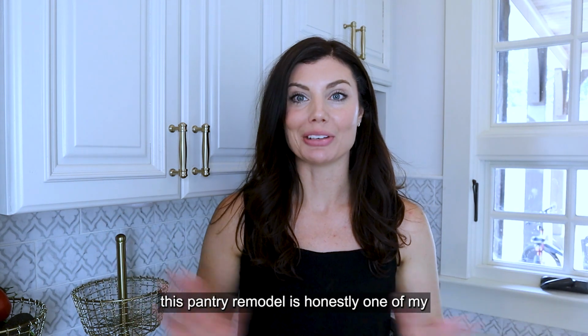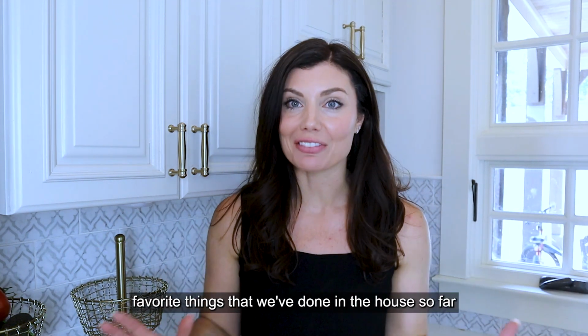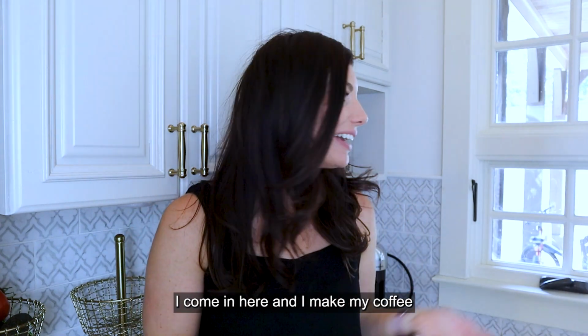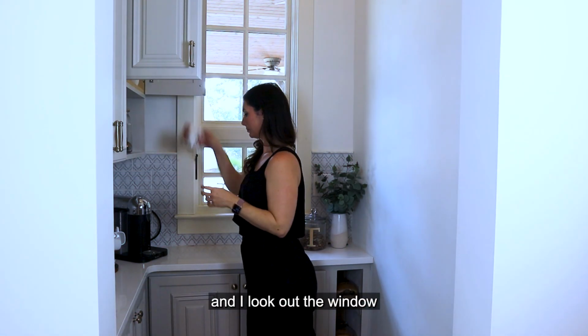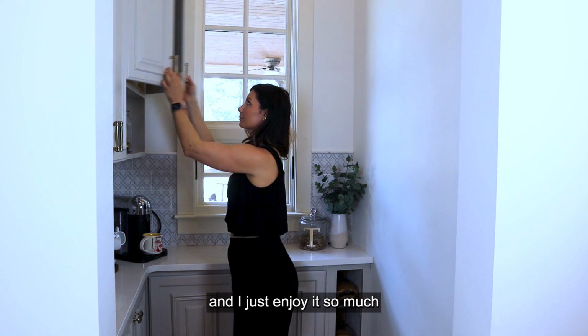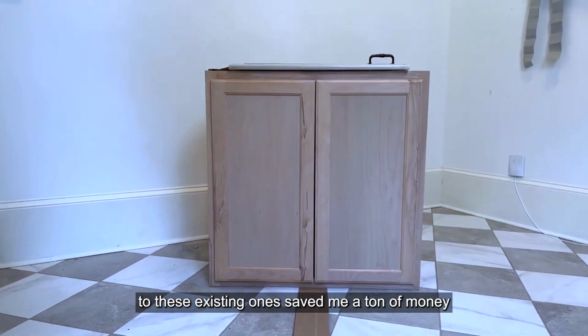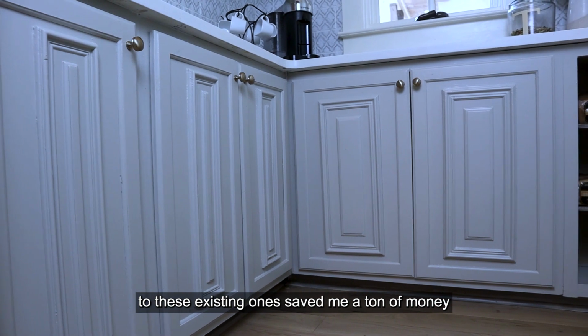This pantry remodel is honestly one of my favorite things that we've done in the house so far. Even though it's small and tiny, I come in here and I make my coffee and I look out the window and I just enjoy it so much. The ability to just match those cabinets to these existing ones saved me a ton of money. Love that we're able to close everything off.